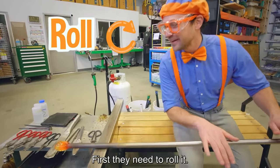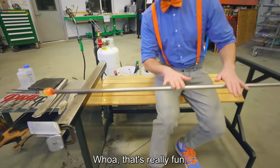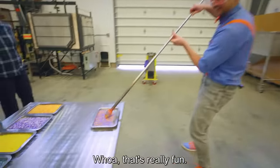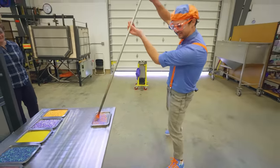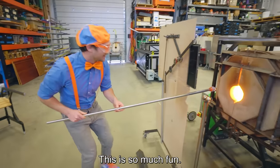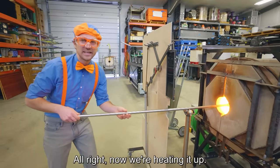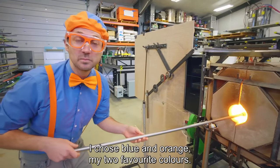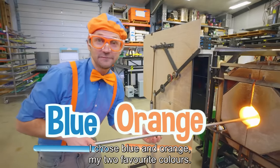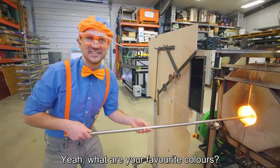First, I need to roll it. Yeah. Oh, that's really fun. All right. There we go. This is so much fun. Whoa. All right, now we're heating it up. I chose blue and orange, my two favorite colors. Yeah. What are your favorite colors or color?